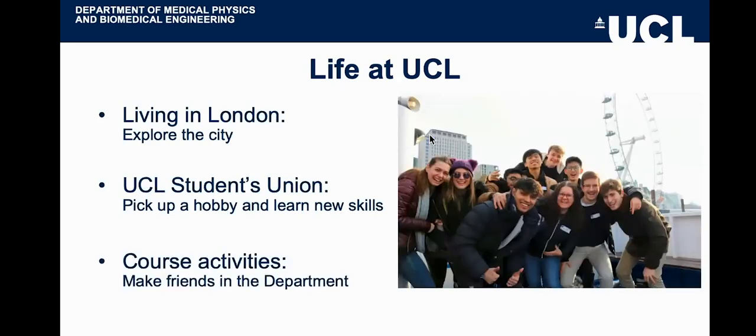And we also have a really social department. So we have lots of staff-student mixers, student activities, and so on. So there'll be lots of opportunities to make new lifelong friends and connect with our department more broadly.